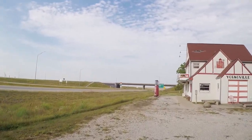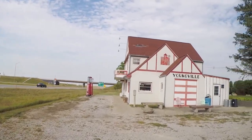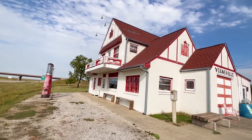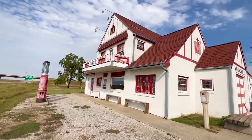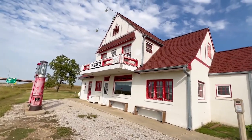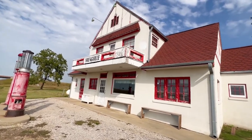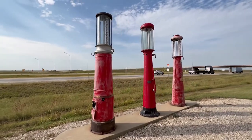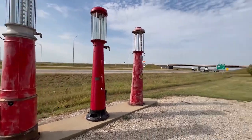The Youngville Cafe was built in 1931. Joe Young built it so his widowed daughter would have some way to support her children. It was a cafe, gas station. It used to have a few cabins to rent out. It was the bus depot, too. There must have been all kinds of people passing through here. It was closed in 1967.